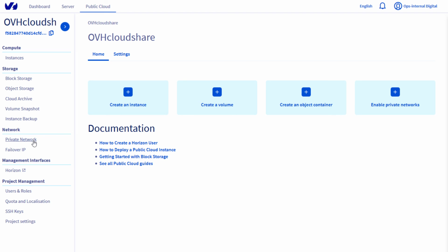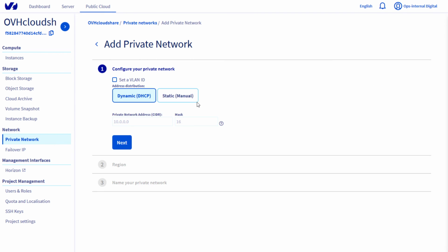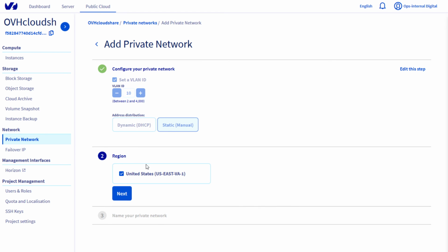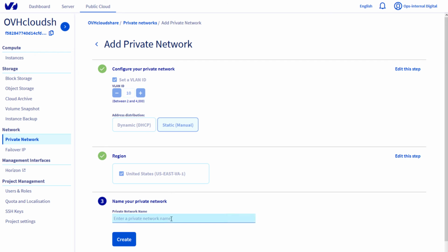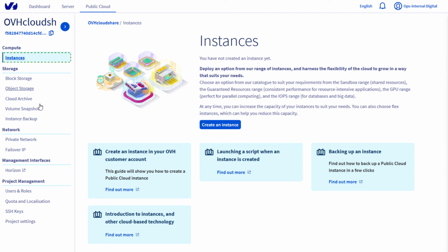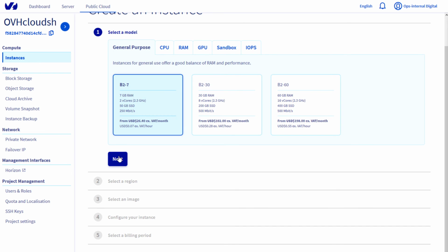We're going to start by creating a VLAN. And in this instance, I'm going to set the VLAN ID to 10. You can use dynamic or static for IP addressing. And I'm going to name this VLAN 10. Once this is created, we go to the instances, and I'm going to create an instance that will use that VLAN.